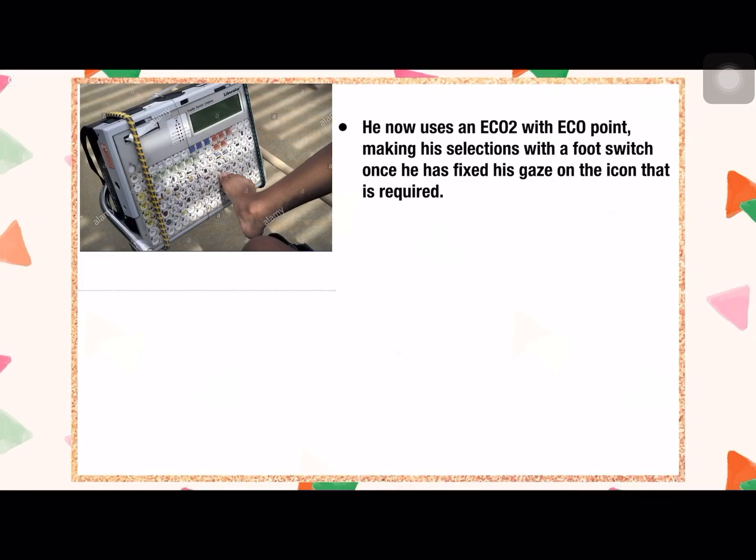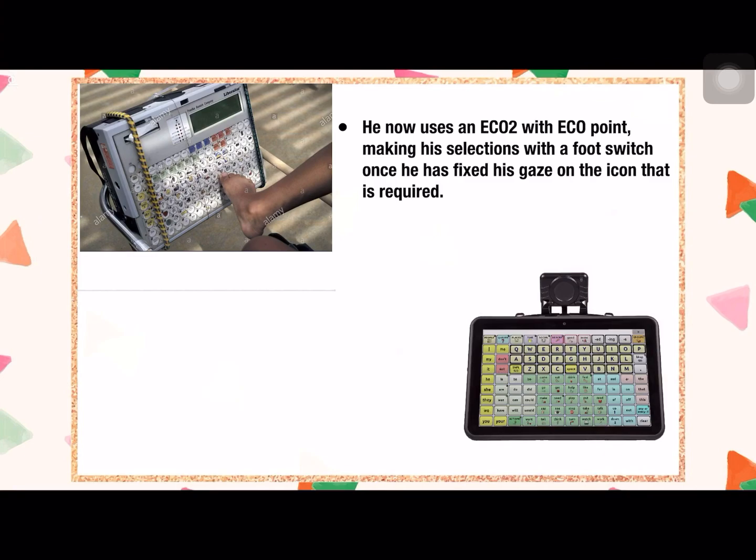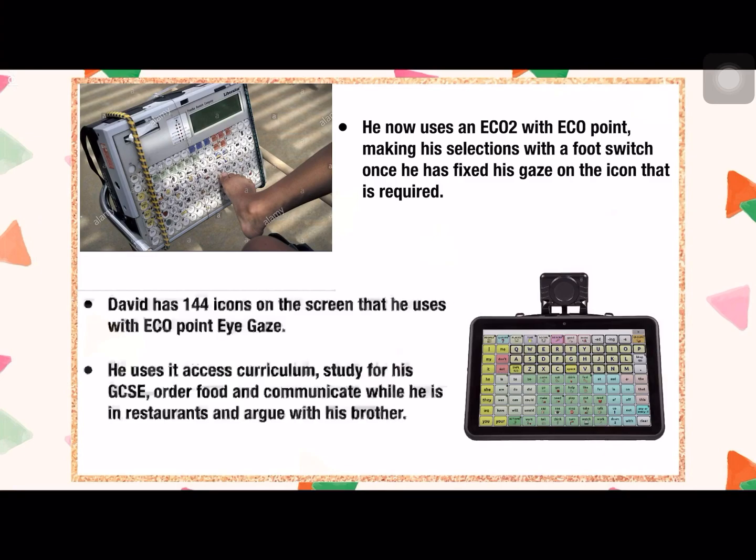Sometimes it's a scanning based system, which takes a lot of navigation and requires a lot of combination with switches. So ECO2 and ECO point makes selections with a foot switch, which is easy for them, once he has fixed his gaze on the icon that is required. He has a smaller communication aid mounted on his walker, so it is very essential that much of his spare time is spent performing arts. He can control both with his eyes and with his foot.